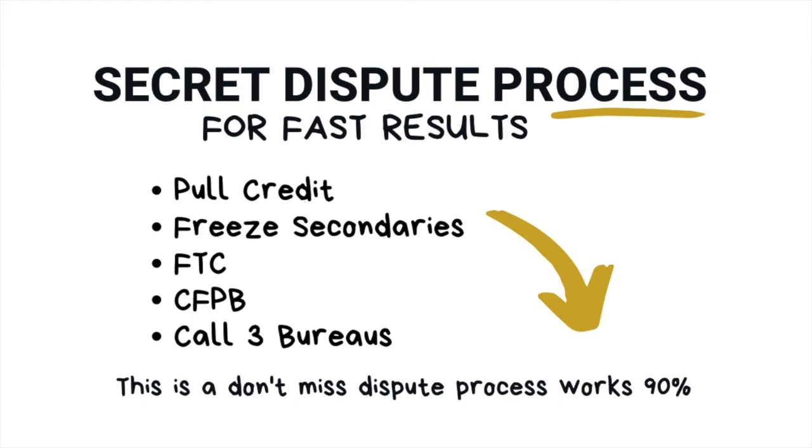Now, I'm going to give you another tip. I strategically do it per bureau. So if I have negative items on TransUnion or inquiries on TransUnion, my FTC report is going to be filled with all negative items from TransUnion. Next, if I have Equifax, then I would do the same. I would make a report solely for Equifax.